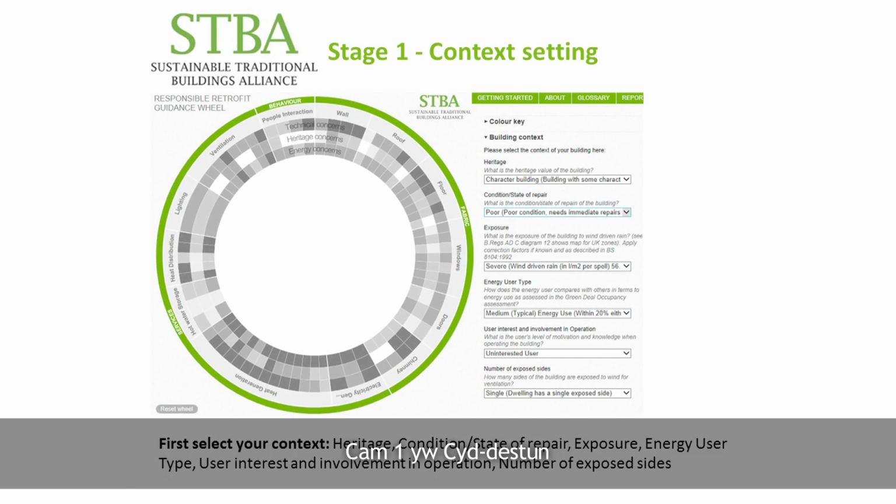Stage 1 is context, whether it is character building or not, whether it is listed. Condition, energy type use, the user, number of exposed sites.